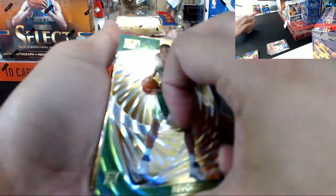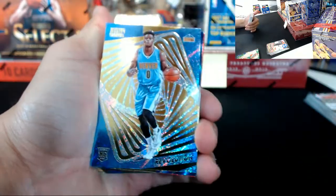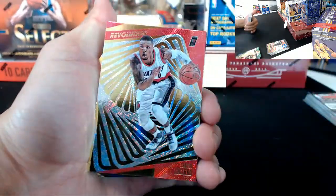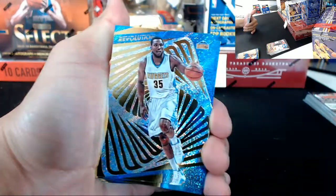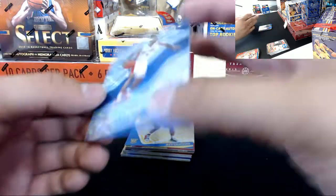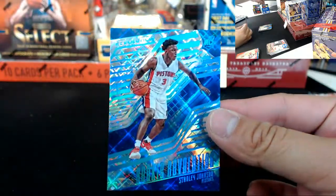And a rookie parallel, Jordan Mickey. Manuel Moutier. Parallel of Monta Ellis for the Pacers. New wave insert, Aaron Gordon. And a parallel, Robin Lopez. Parallel of Brandon Dawson, rookie for the Clippers. And 77 of 100, Rookie Revolution, blue parallel. Look at that. Nice one for the Pistons. Nice and shiny.